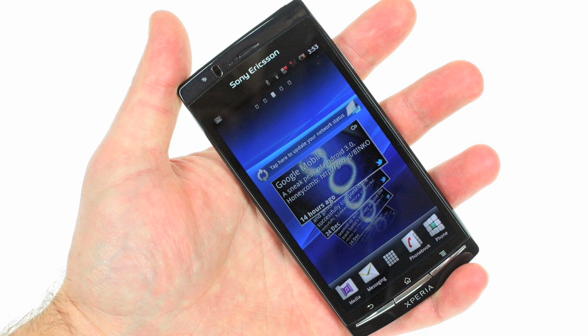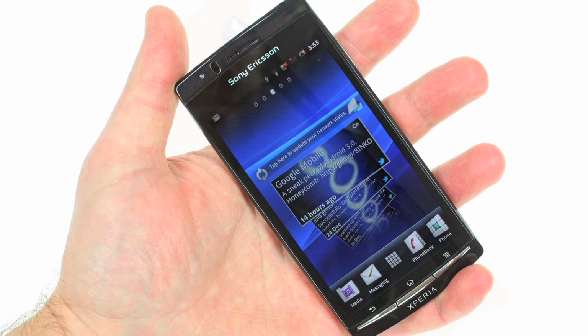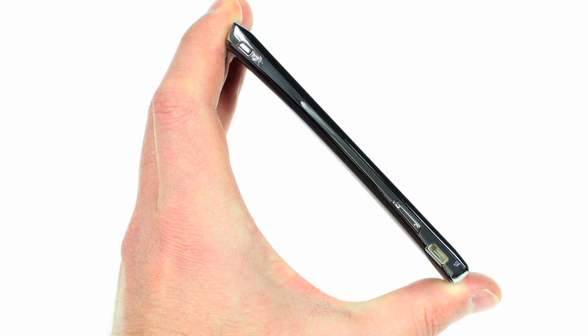Even though the lack of dual-core might make it age a little faster than some handsets, it's still a beautiful, powerful design that offers a solid smartphone experience with capable imaging abilities, and it certainly provides an enjoyable user experience.